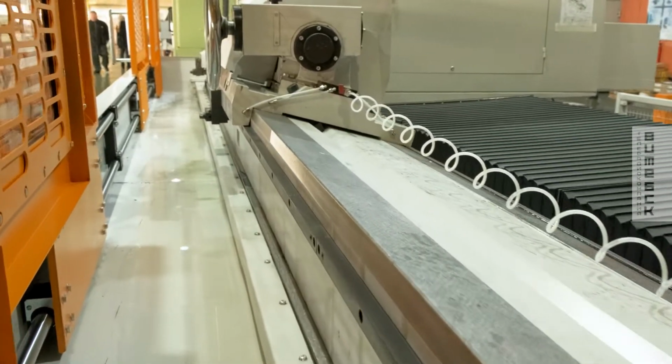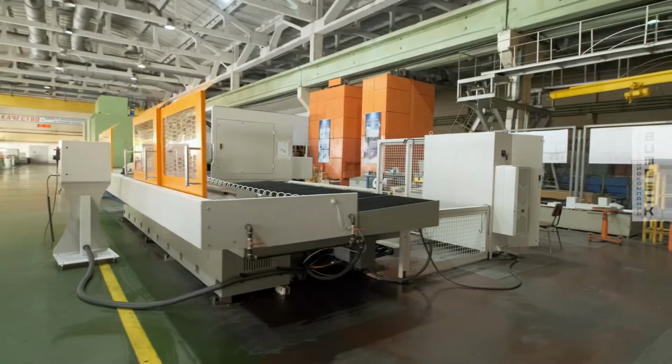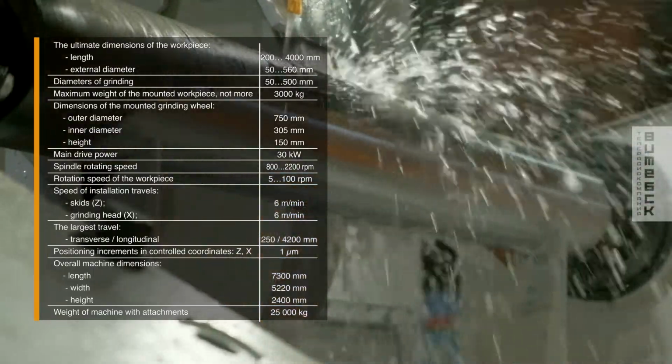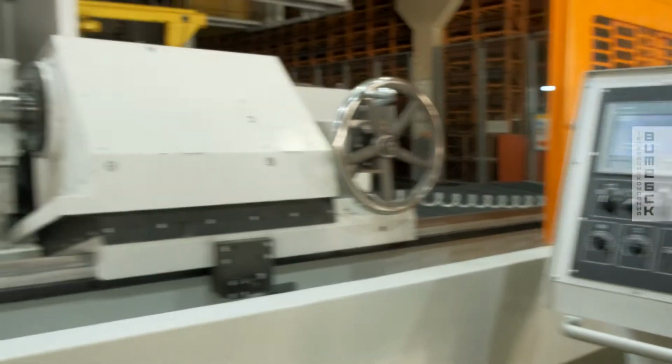The headstock, tailstock, rest and supports for workpiece basing are rigidly mounted on the upper surface of the cast bed. Surface machining and grinding wheel dressing is carried out in manual or automatic mode according to standard cycles with the control from the master controller.